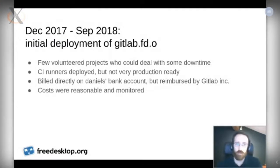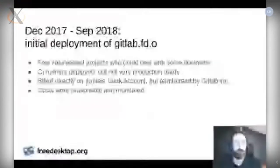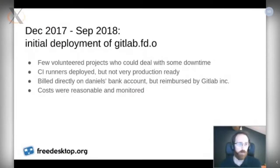At the very beginning, there were only a few volunteer projects who could deal with some downtime, so they were spawned first. They were happy with it. Some CI runners were deployed, but they were not very production ready. We had a lot of trial and error with those, but that was fine because they were not very big projects and they were not in need of CI all the time.